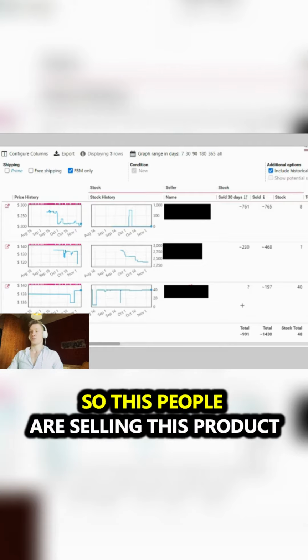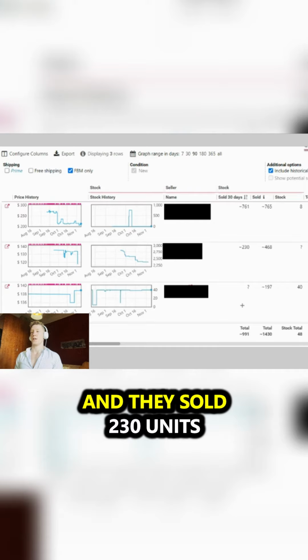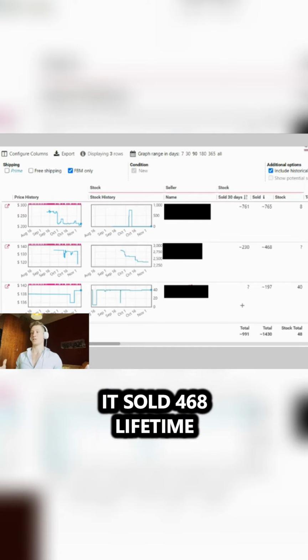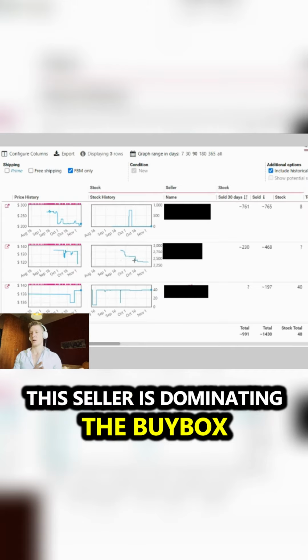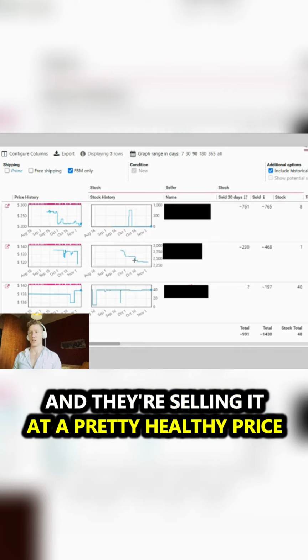to go home with. So these people are selling this product merchant fulfilled, and they've sold 230 units of this product in the last 30 days. They've sold 468 lifetime. For this seller right here, I know they're buy boxing most of the time because I look at the buy box statistics. This seller is dominating the buy box, and they're selling a lot, and they're selling it at a pretty healthy price.